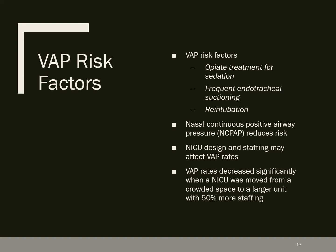And they have shown in studies that VAP rates decrease significantly when you put the baby into a larger NICU versus a smaller unit, and it also has a big impact on staffing. The more you staff properly, the less likelihood you're going to get VAP. Kind of amazing, but these are simple little strategies you can do with this population.